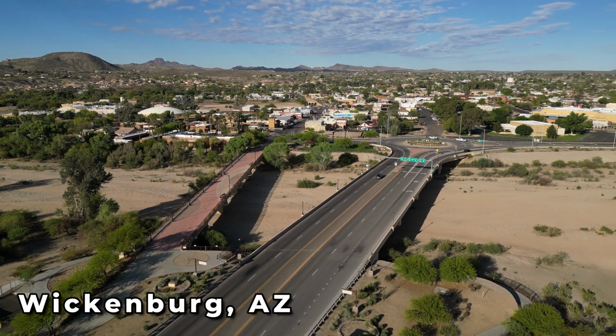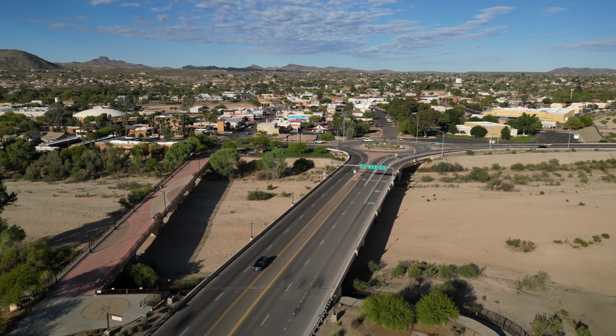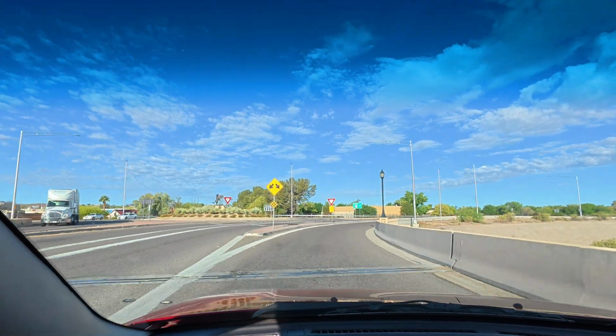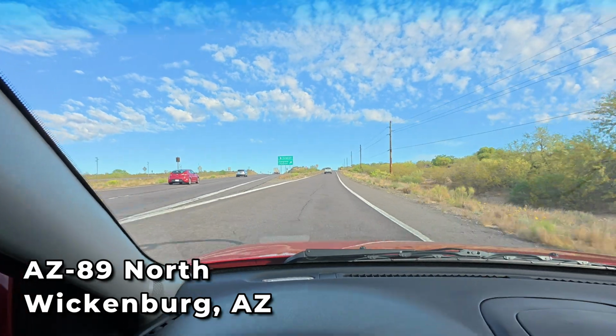Made a quick pit stop in Wickenburg, Arizona to get some breakfast and grab this quick drone shot, then we were back on the road. This route is very popular with car enthusiasts who are looking for a nice day trip away from the city with cooler temperatures and fantastic driving roads.